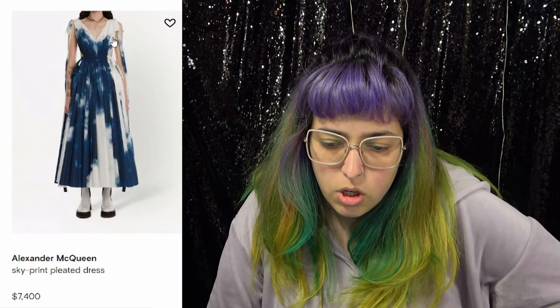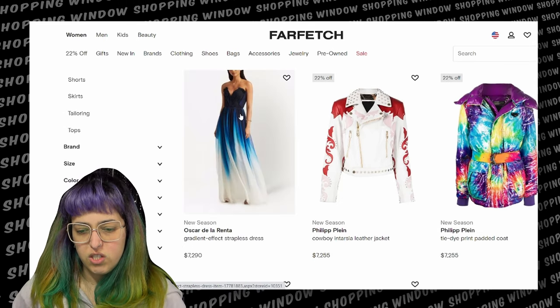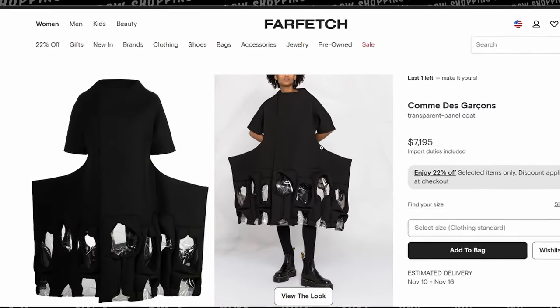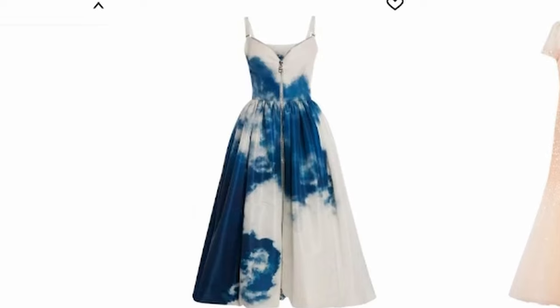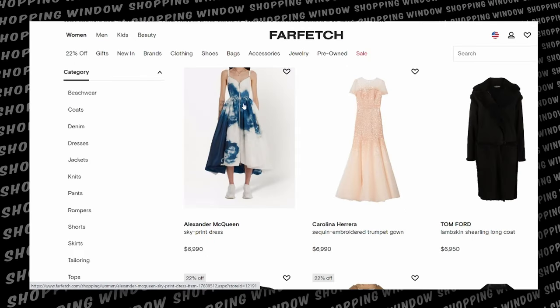My dream print in general. I love this. Saw it on the Cannes Festival. It's cool to see that they're going for ready to wear on the red carpet and you can actually see the prices they're paying for their stuff. The transparent panel coat. Here we go again. Oh, this is the one I saw on the red carpet. Only $7,000. But it's so pretty.